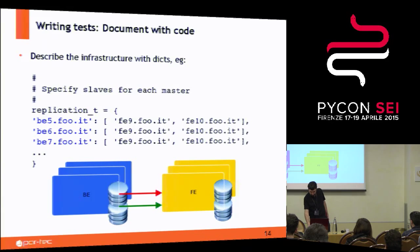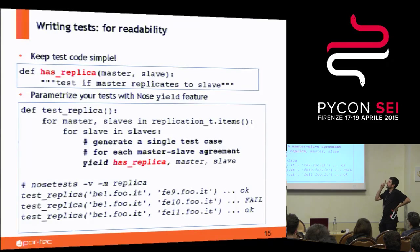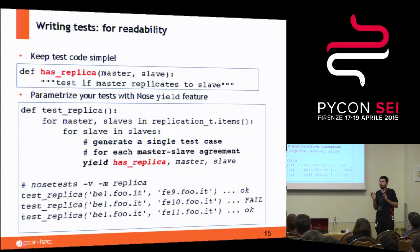So this is maybe the trickiest slide. For readability, keep tests simple. We have just one test: has_replica, master, slave. Test if the master is configured to replicate to a given slave. Okay, this is simple, this is usable, this is runnable from the command line using an interactive interpreter. I can have other tests which check if the master is actually replicating. So 2 different tests, one for configuration, one for operation. Okay?